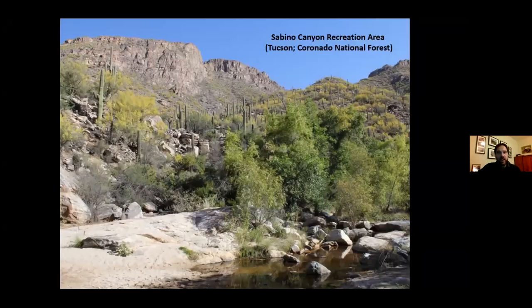Okay, another spot that I found while I was down there that I really enjoy, I've gone back to on both trips and I'll go back again when I'm down there, is Sabino Canyon. Sabino Canyon, well, it's called Sabino Canyon Recreation Area. It's part of the Coronado National Forest, and it's on the edge of Tucson. It's basically on the city limits of Tucson and on the edge of the Coronado National Forest. So that forest is large and extends quite a ways north and east from Tucson.